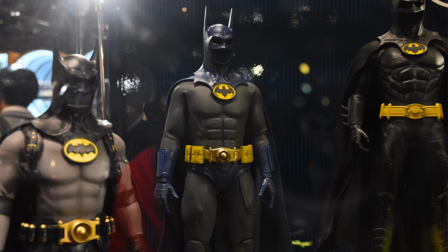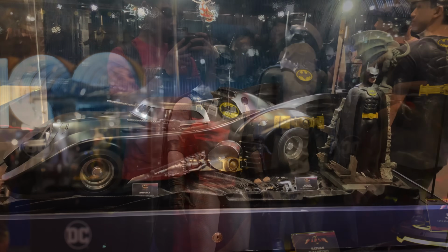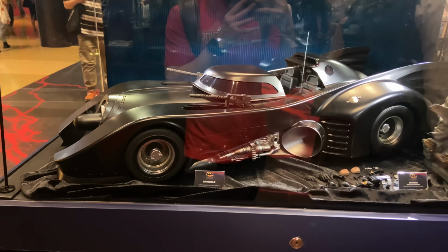The blue and grey suit, the only thing I don't love, the abs section is kind of weird looking, all blocky. That's how it was in the movie. The suit on display, it looked like that. So, Hot Toys, they were limited by the tools of their time. They had to go with that blocky look for the ab section. The first appearance Caped Crusader suit, I'd probably cop that.